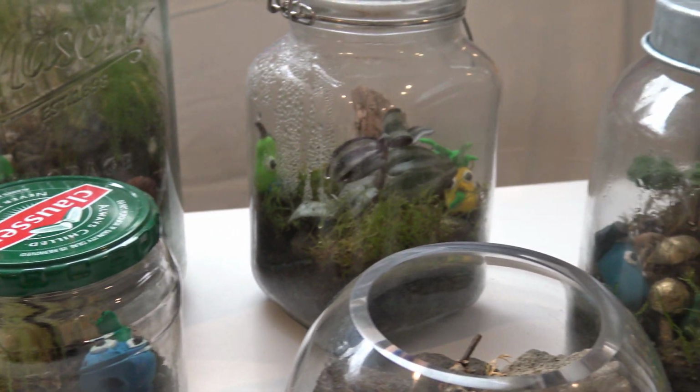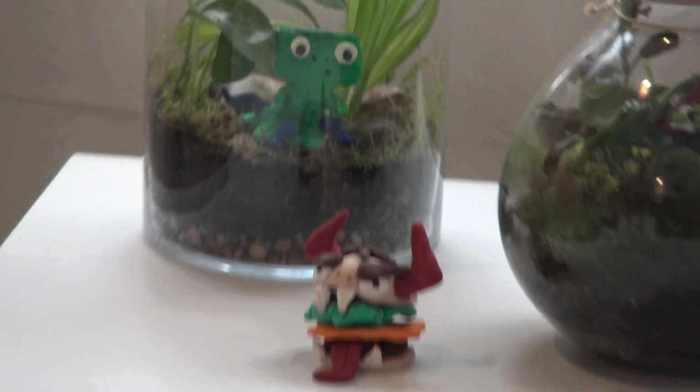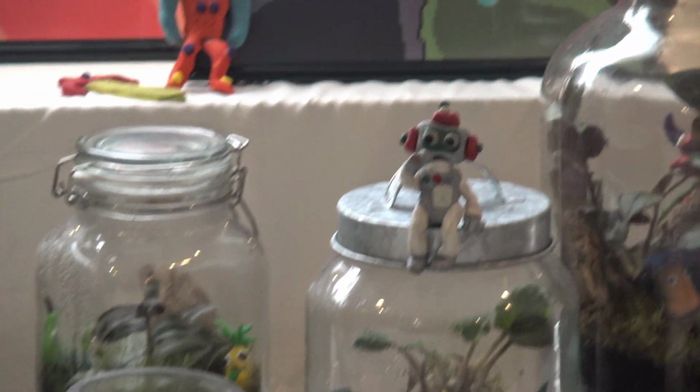But essentially this was done as a way of including and sort of displaying these little clay characters I've got. Now these clay characters are mostly all based off of the pixel art you see behind you. Not all of them are, like for example, the robot doesn't have any pixel art.